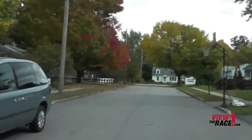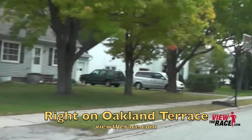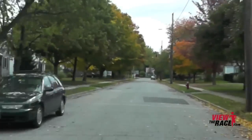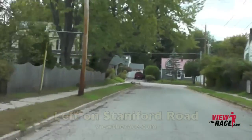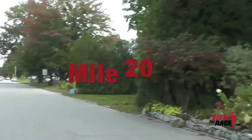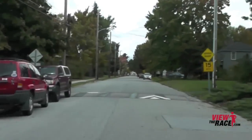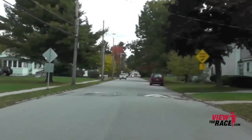Now there are some slight inclines in these neighborhoods, but again, no major hills and nothing even really to say it's a rolling hill. Really, other than a couple of rolling hills on North Avenue, after you get up that huge hill heading up to Battery Park, this course is really pretty flat, which you would not expect with a marathon course in Vermont.